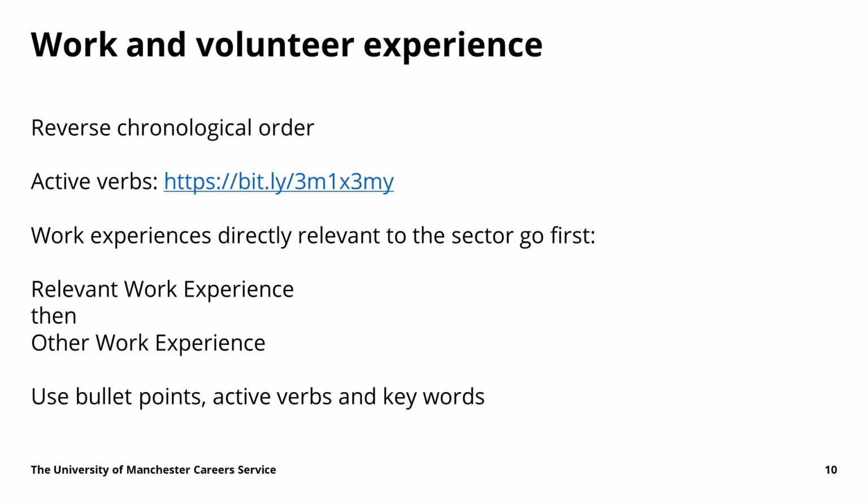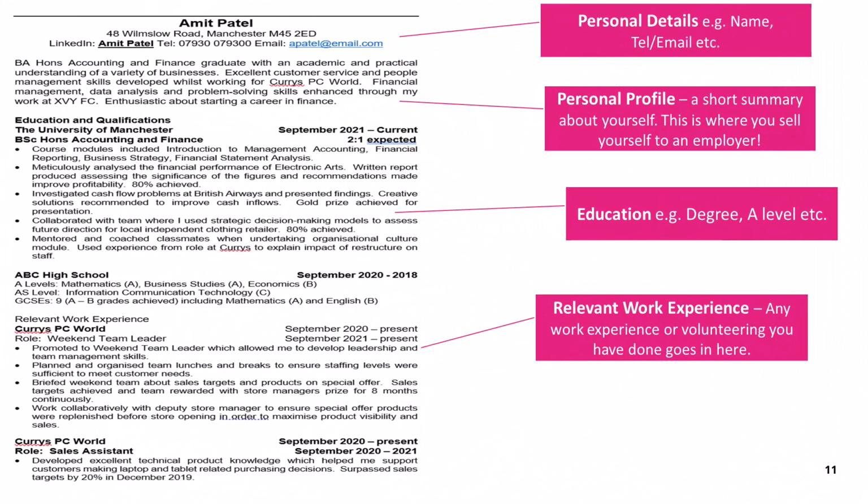relevant points quickly. Now, if you do this, you might come across the problem where your most recent experience isn't directly relevant. I'll show you how this works in a minute, but what you can do is split this out into relevant work experience and then after that, other work experience. So your most relevant experience is the first one you see, is the one that stands out. Now put all this together and you'll come out with a document that looks somewhat like this.